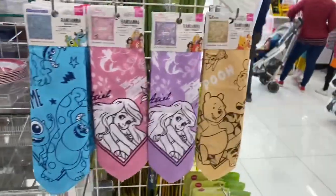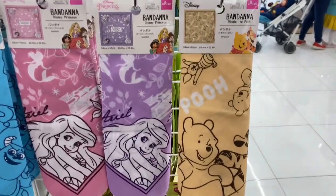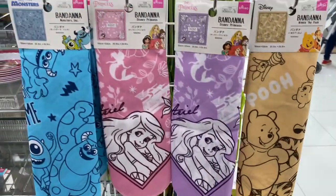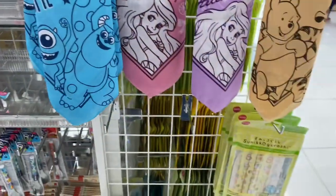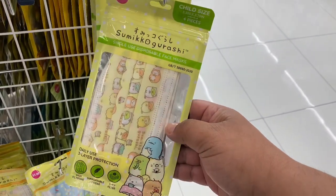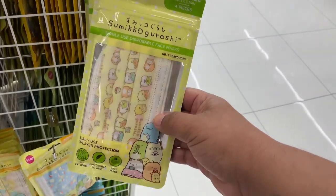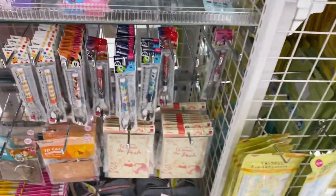And right off the bat, I am seeing a lot of Disney items. Like, check out these little bandanas with Winnie the Pooh. And they also have Ariel in purple and pink and Monsters Inc. I feel like these would be cute little accessories for your pet. And they have these face masks for the kiddos. I don't know who those characters are, but they seem to be all over the store.